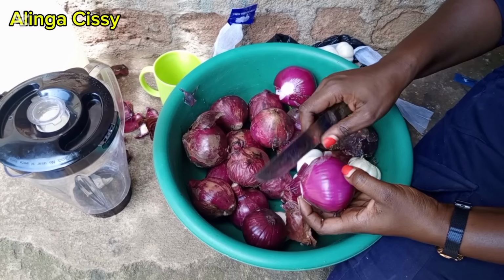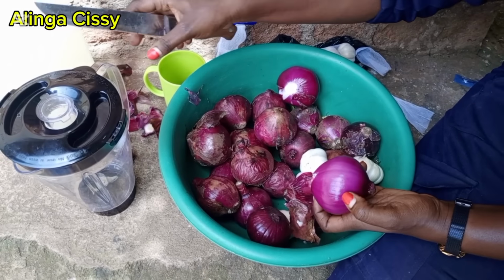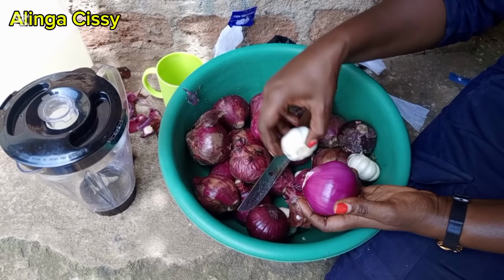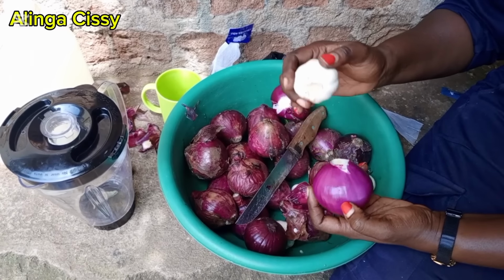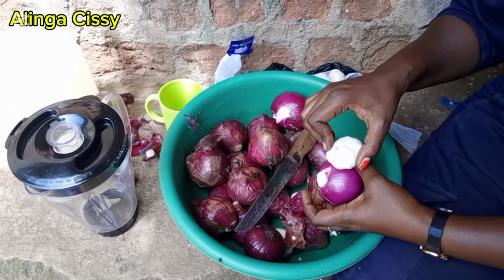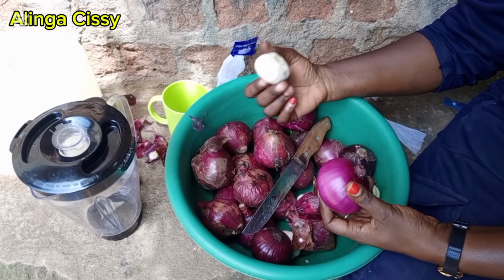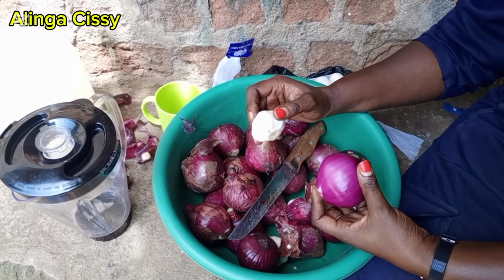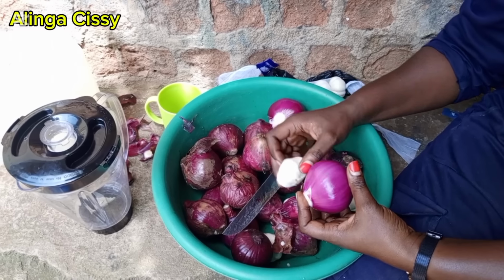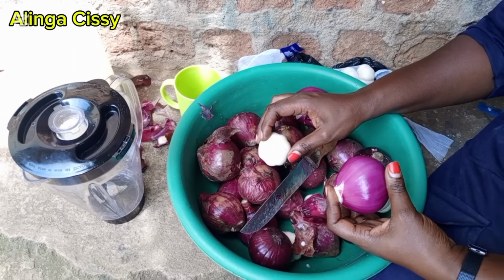So in 100 liters of water, you're going to use 1 kilogram of onions and 250 grams of garlic. And you're going to treat these birds when the birds are sick for at least 5 to 7 consecutive days. But when the birds are okay, you're just using it to prevent some of these chicken diseases, you can give them at least for 3 consecutive days, either weekly or monthly, depending on how you can get these herbal remedies.